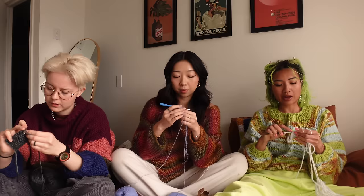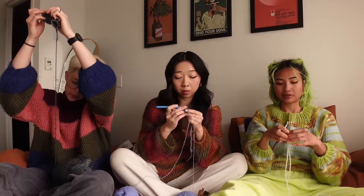I also think that I'm faster at doing half double crochets than I am at single crochets. Do you mean like the output of length? No. I mean, how fast I go. It is one extra step, though. Yeah, but I use that stitch all the time, though. And also getting it into the hole, I think, is less tight.